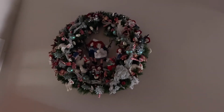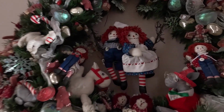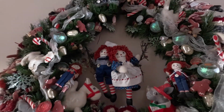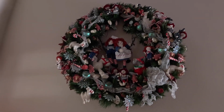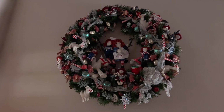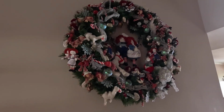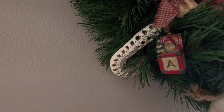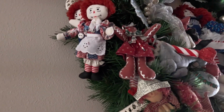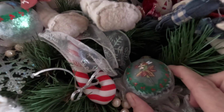I'll tell you a quick story about the entryway wreath. This is the Raggedy Ann. These are full-size Raggedy Ann and Andy dolls. This is a handmade wreath that we got. It was bought by my husband's employer back in the mid-90s, at an auction, like a fundraiser. A woman handmade everything on this wreath. She crocheted things and made all these little dolls, and she hand painted these little ornaments.